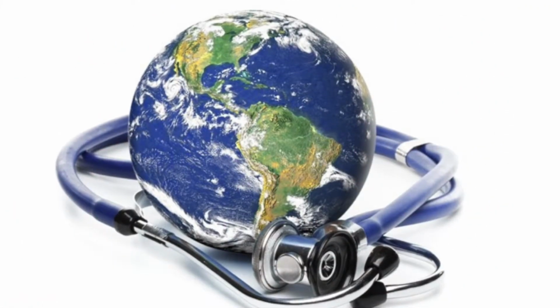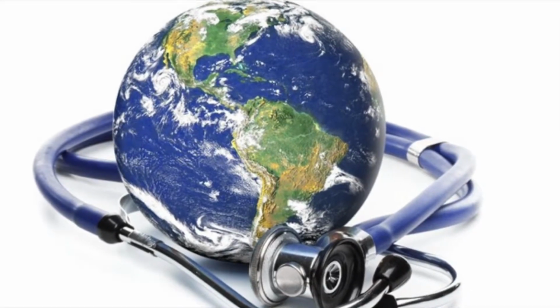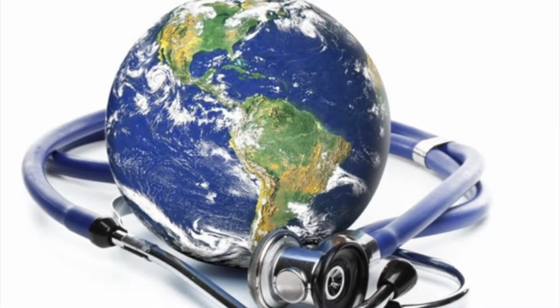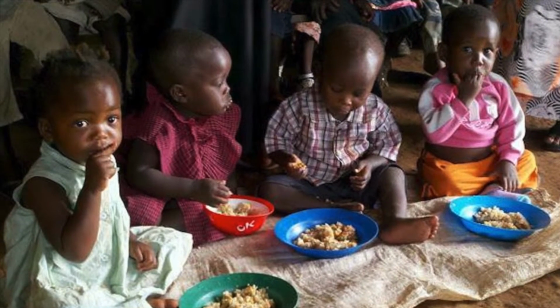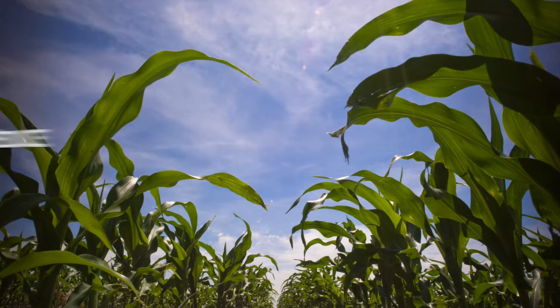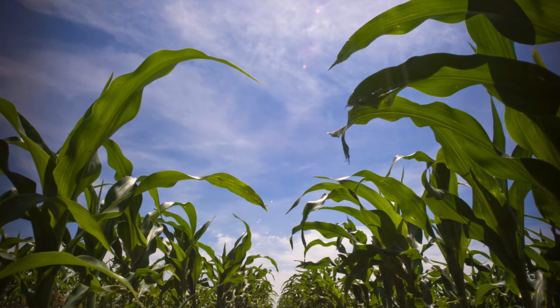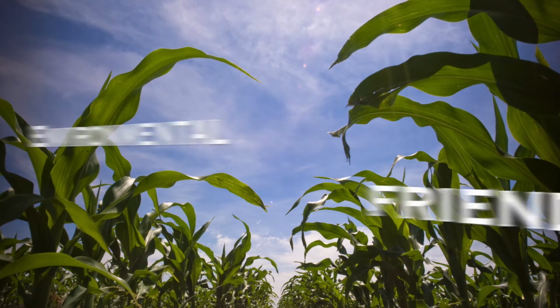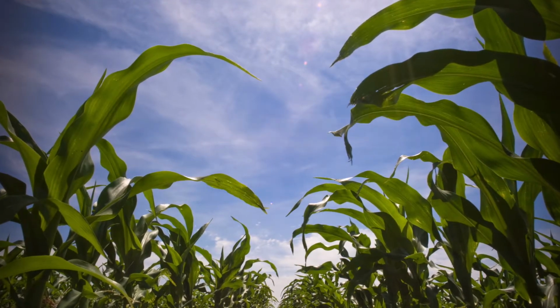This solid seeded method is also highly important as it relates to global health because this will ultimately reduce the number of malnourished and starving individuals worldwide. As it reduces the number of malnourished and starving individuals around the globe, it is more friendly to the environment through the reduction of soil erosion and the need for herbicides.